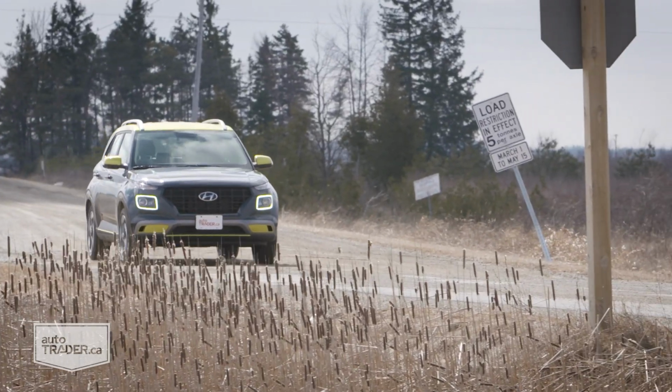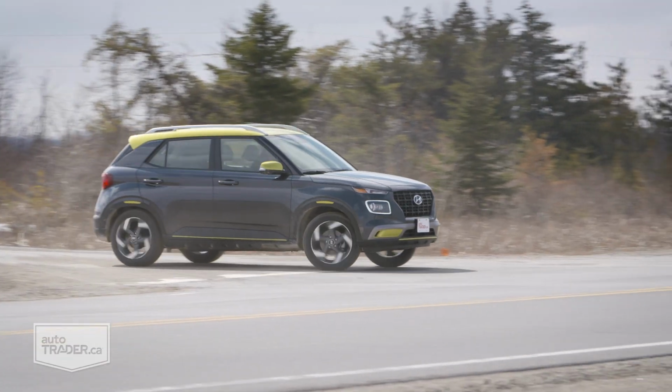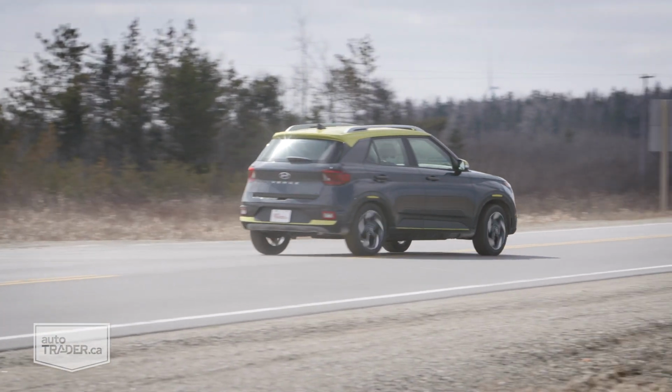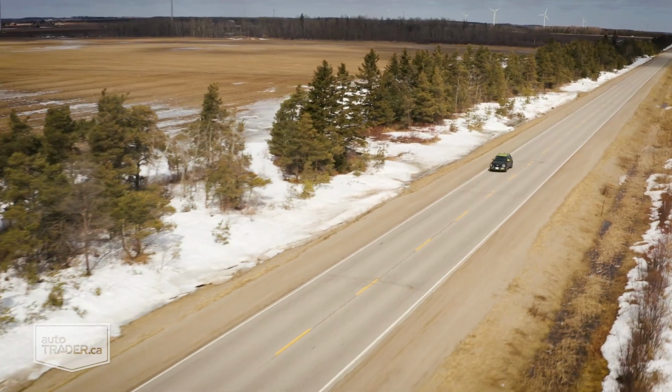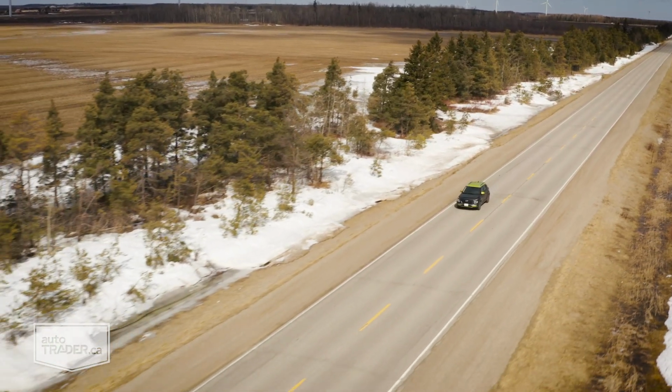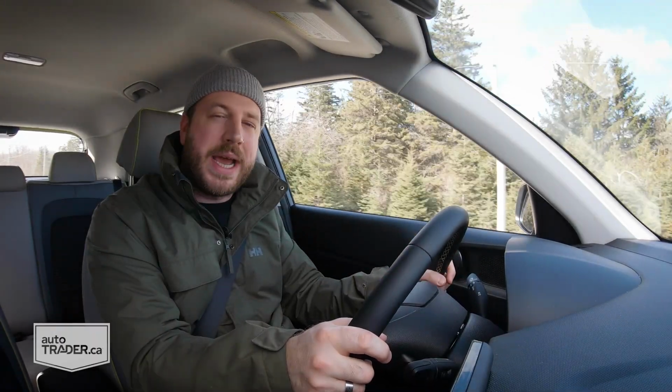The other nice thing about the Venue's powertrain is that it's pretty fuel efficient. Now, NRCan says it's good for a combined 7.5 liters per 100 kilometers, and that's exactly what I'm averaging this week. Pretty impressive, especially considering this tester has winter tires on it. Now, those winter tires do generate just a little bit more road noise, but that's part of my overall complaint with the lack of sound deadening you get in the Venue.